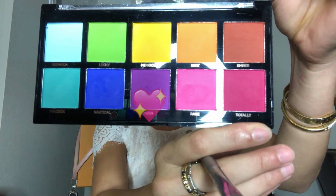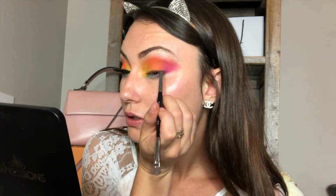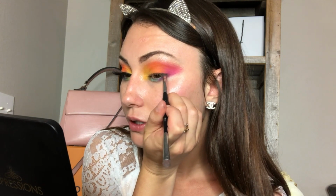Lastly, we're gonna do Rain. Okay, eyeliner time, and we're just going to follow the natural shape of our eye.